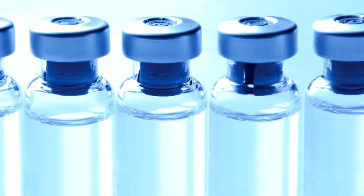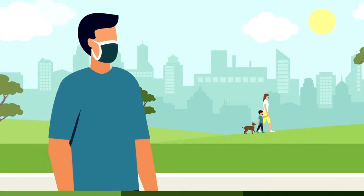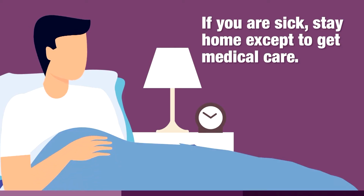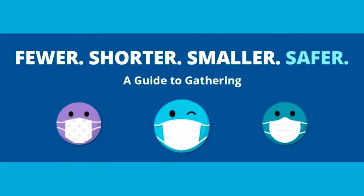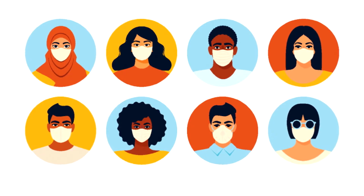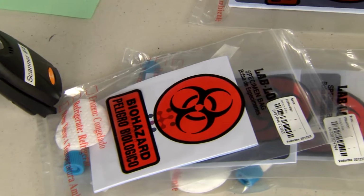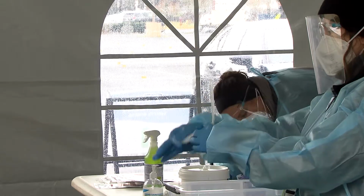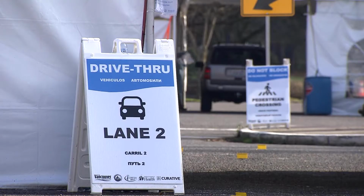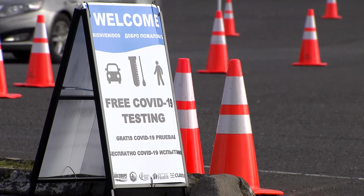While the COVID-19 vaccine is now becoming available, it is still critical to continue to practice preventive measures to stop the spread of the virus. These include limiting gatherings, social distancing, and wearing a face mask. Also, early testing is an important tool for slowing the spread of the virus, and in January this year, a no-barrier testing site opened for anyone needing a COVID-19 test in Clark County.